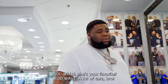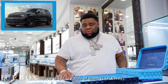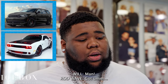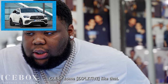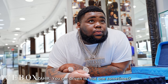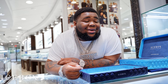How many cars you got? Cars? Yeah. A lot of cars. Which one's your favorite? Durango Hellcat. Okay. Them things are hard to find. 22,000. Yeah. Oh, I got the red eye Hellcat. Oh, no. Got the hatchback, man. I don't even know what that's called. GLE or something. Yeah. Got the Rolls truck. Oh, nice. So you get driven in that one sometimes? Nah, I be sliding up here. Are you driving yourself? Yeah. You might be the youngest owner of that car. I can't believe you're 21.